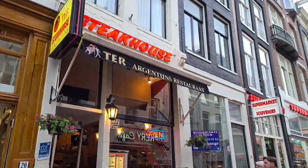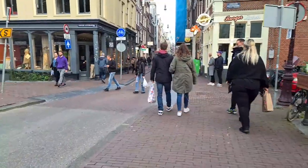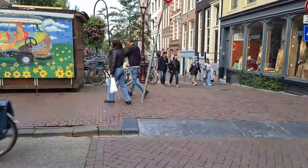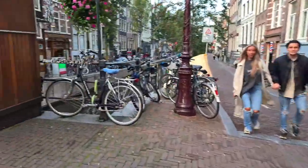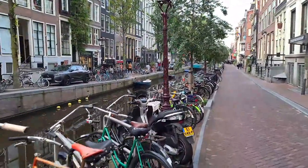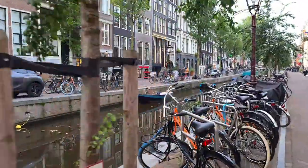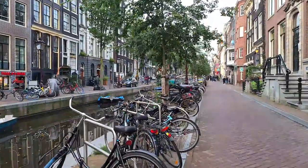This is for Pablo T, Argentine restaurant. Now we are walking towards the danger zone. The danger zone, but I'll just take a look at the 3D bridge of Amsterdam, the new one. We're officially in De Wallen, actually, but there are no windows on the street. So we are safe until the 3D bridge, the smart bridge.